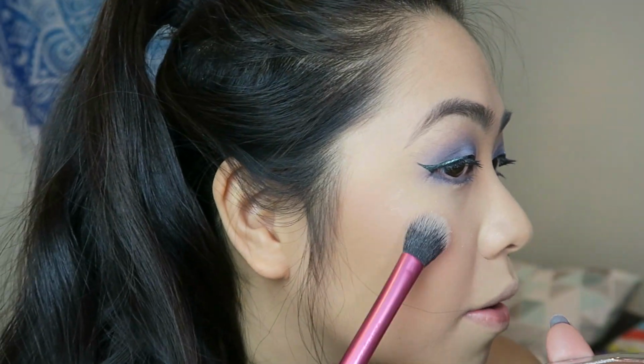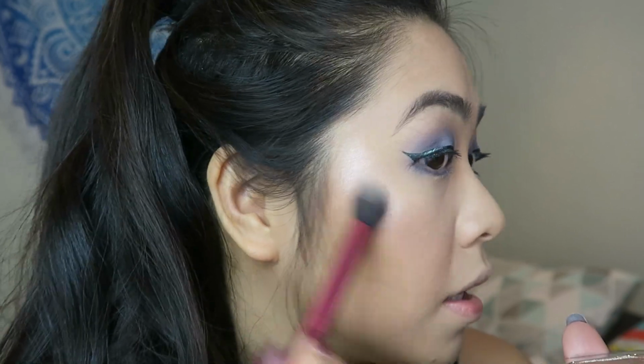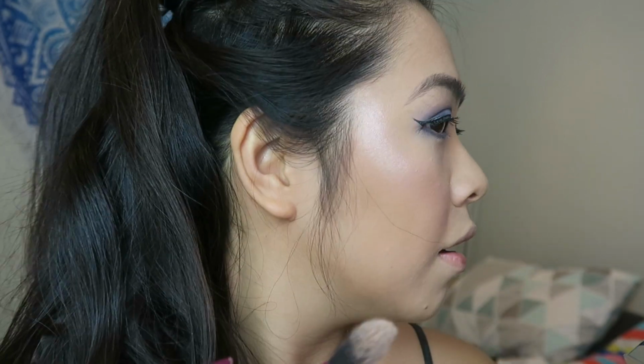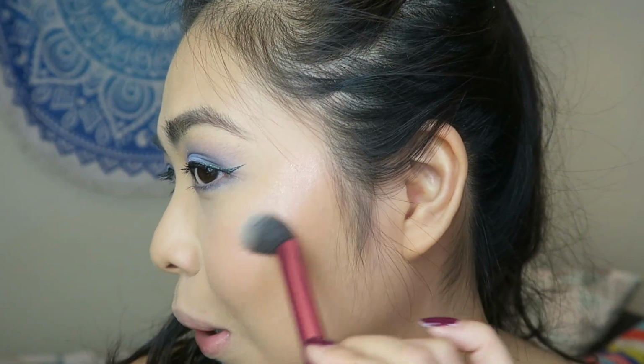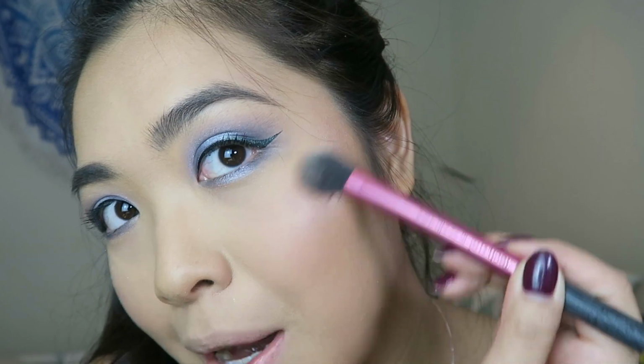Just going to pop it on my cheeks. Oh wow, that is blinding. Oh my, Primark. That is incredible. Can you guys see that beam of light coming from my cheeks? Seriously though, okay, I need to stop putting more because it's getting ridiculous, but I feel offended by my highlight because it looks so much better than I do.